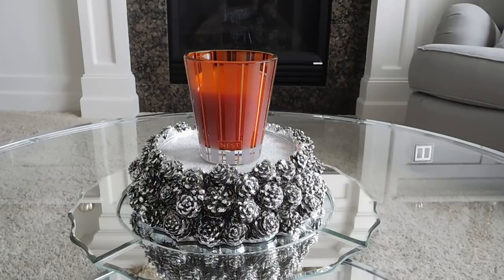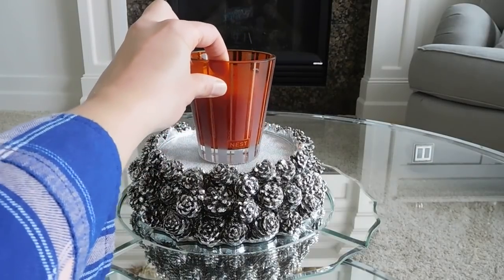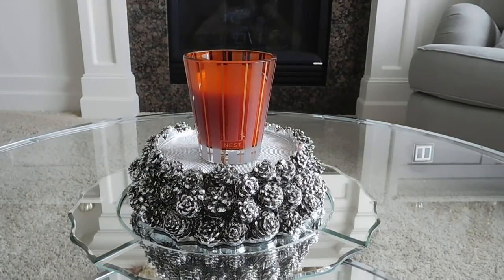So it is currently almost 1:30 in the afternoon on, it's either Monday or Tuesday right now. And you can see that this candle is not actually lit. The reason that I'm telling you the time is because I can't light this candle. I have to go pick up my daughter from school at 2 o'clock, so I don't want this bad boy to tunnel.